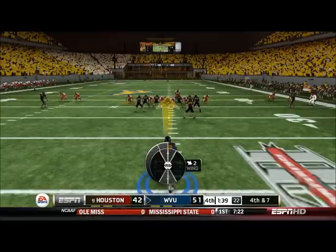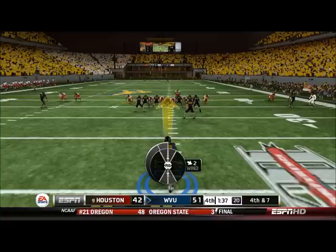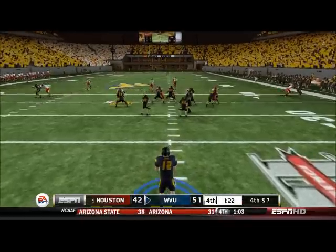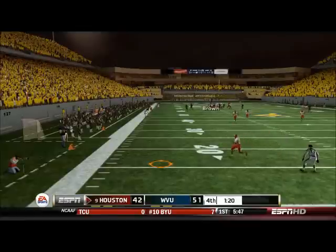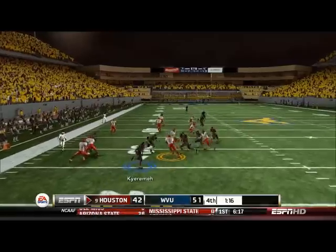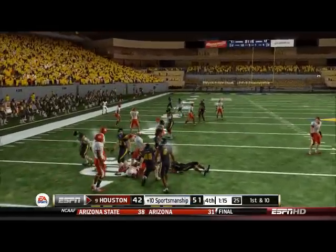Frazier back to return it. It's away, and it's a booming punt. He makes it out to maybe the 29-yard line.